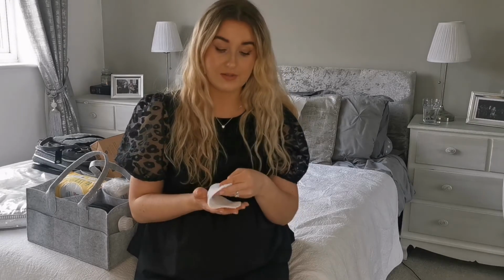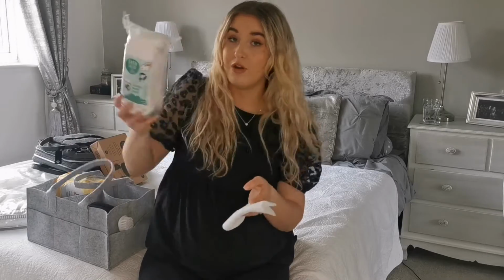When they're newborns, they obviously have really sensitive skin, so you can sometimes use cotton pads and things like that, which is also what I've got in my nappy caddy, some cotton wool pads. So you could use these as well with water because they're just as gentle and soft. They haven't got any of the chemicals in them like some wipes do.